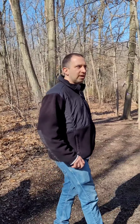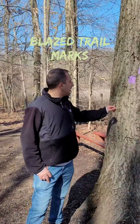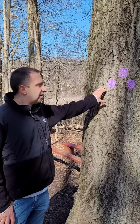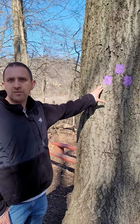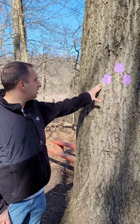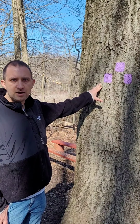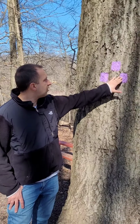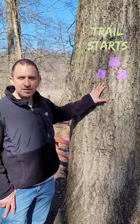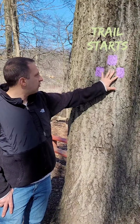One of the most common trail markers that you'll find out here is the blaze trail marks, which are painted on trees, and they're color coded, so they're the color of the type of trail you're on. Right now we're on the purple trail in High Rock Park. These three marks indicate that this is the trailhead, the start of the trail. Two here, one on the top.